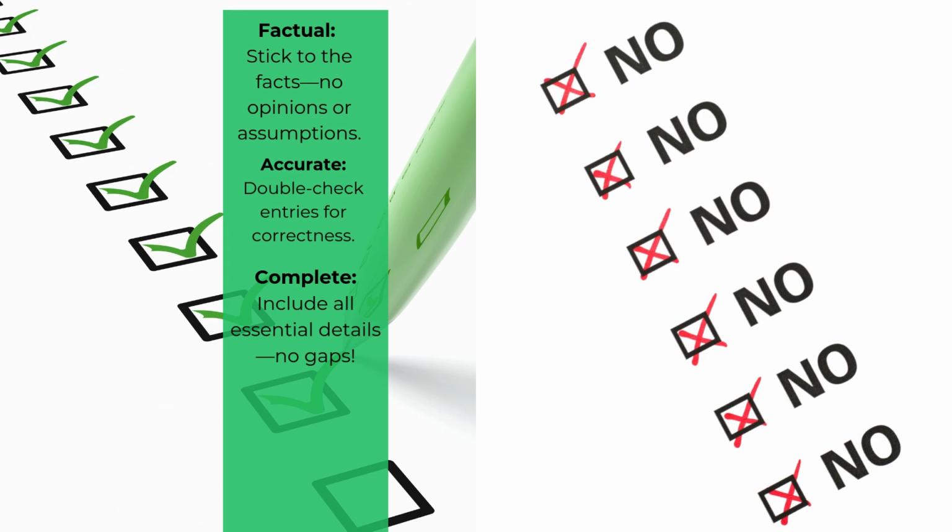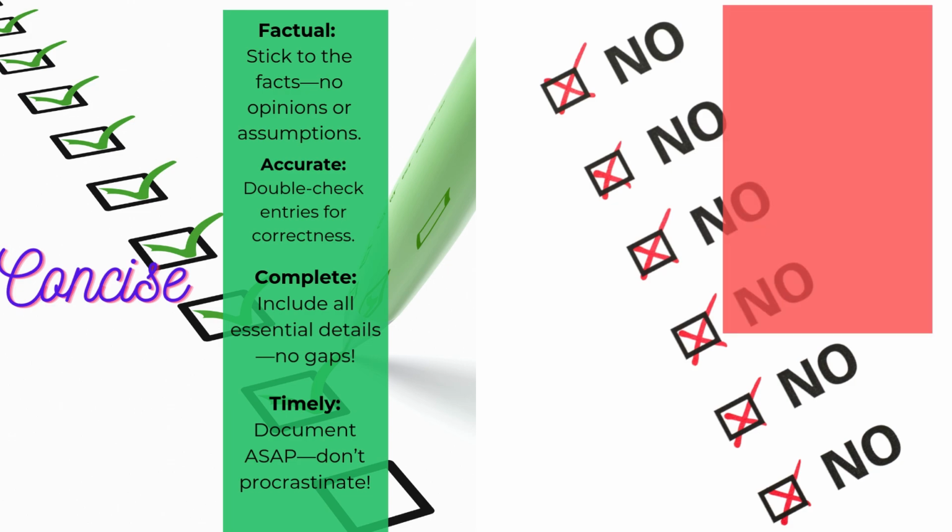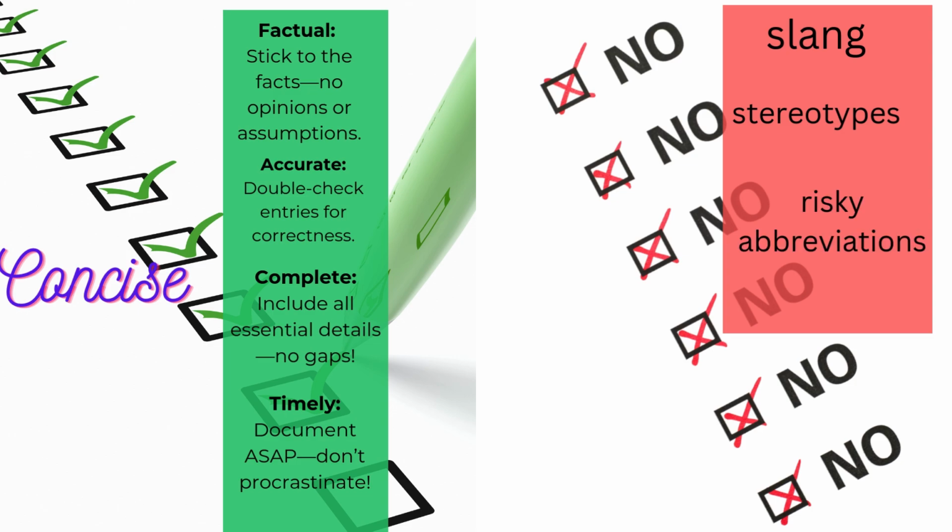And let me also say, you also want to be concise, okay? Anybody got time for dissertations? So only keep to the pertinent details. Also, you want to be timely. Don't be lazy. Don't procrastinate. Document as soon as possible. Your documentation should be thorough, precise, and fact-based. Now, what you're not going to do in your documentation is use slang, use verbiage that portrays stereotypes, or even error-prone abbreviations. Only use approved abbreviations.